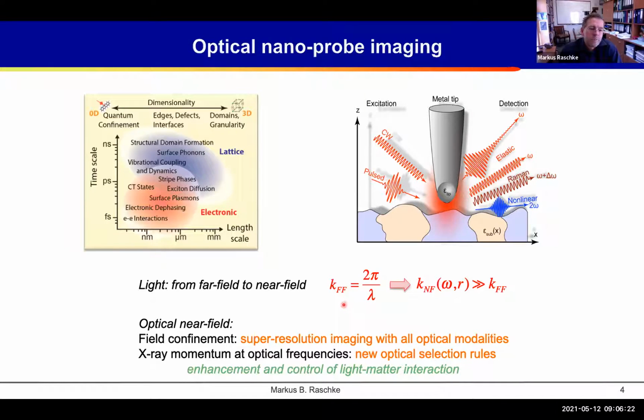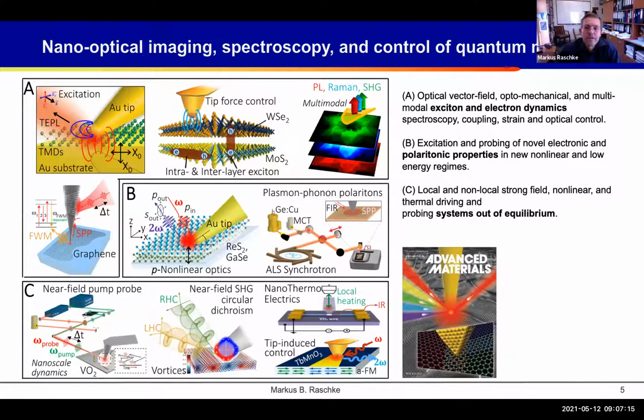The key attribute is this near-field localization and the associated momentum states of light, which far exceed the far-field plane wave momentum. This is what enables us to achieve super-resolution imaging with all optical modalities, where the spatial resolution is completely wavelength independent and solely determined by the tip apex radius. But these high momentum states in the near field also correspond to what you normally can achieve only with X-rays. So you really have X-ray momentum at optical frequencies, as a result of which you get a modification, in fact an extension, of optical selection rules. And this allows us also to enhance and control the light-matter interaction. This is just a facet of the many material systems and scientific questions we can address.